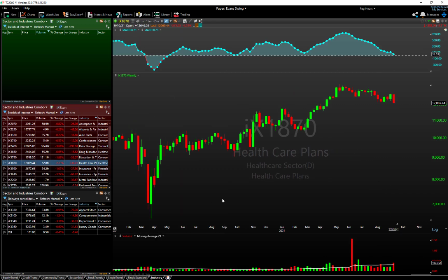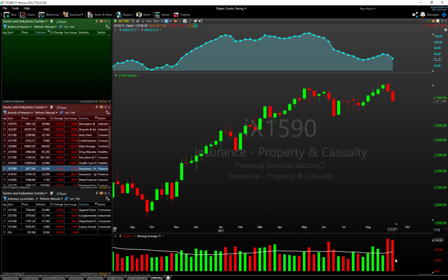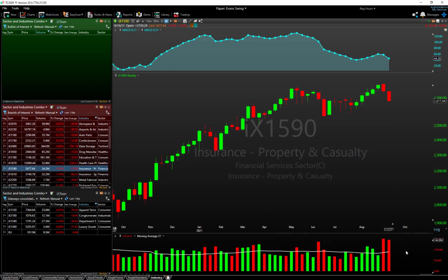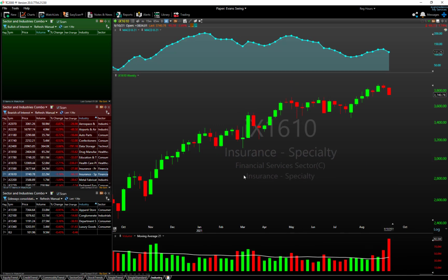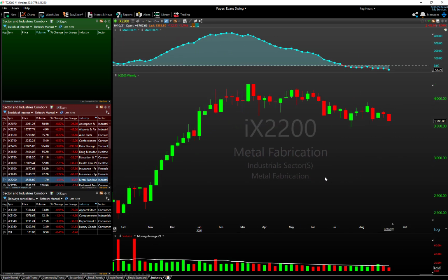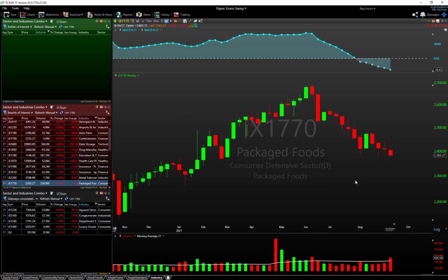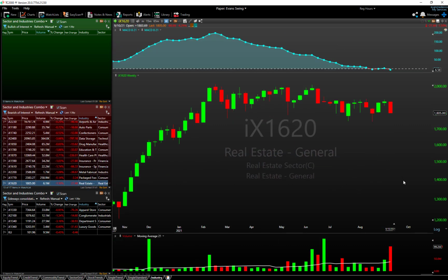If we take a look at healthcare plans breaking down to new lows here, doing it on heavy volume. We see insurance selling off for the second week in a row, thrusting off of those highs, doing it on heavy volume. Insurance, again, specialty insurance in the financial services sector here, pulling back from highs. We see metal, industrials, again, closing towards lows. And then we see packaged foods continuing their pullback.